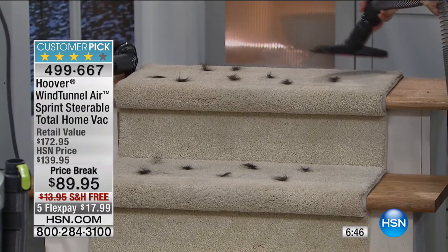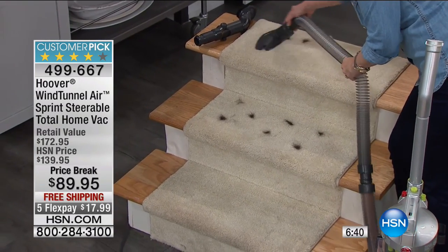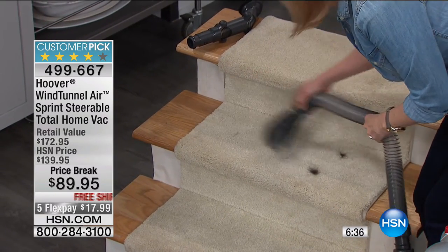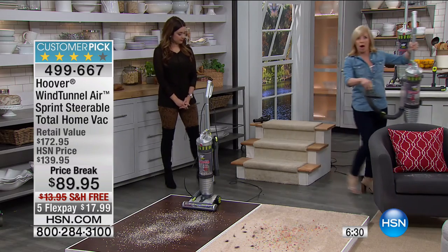And pet hair is difficult. Anyone that has a pet, you know that can be difficult to collect. Yeah, and we have two cats. I have to vacuum every single day. Yeah. Or the cat hair just gets out of control. So you can see how quickly I'm able to get up the hair. Yeah, really in one pass. Just one pass. And then over here, I want to show you on the chair.